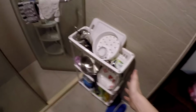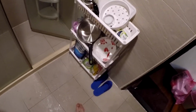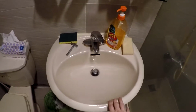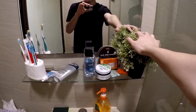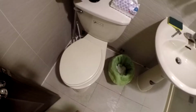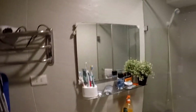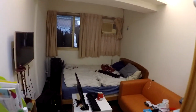I use this rack to hold my dishes, and on the bottom I have dish soap and laundry detergent and stuff like that, cleaner, because I don't have a kitchen space in here. Here's my sink. I got a little shelf here. It came with this fake plant. I did not buy this. Of course, I have a hair dryer up there, and then, you know, towel rack. Hang a towel on the back of the door too. Yeah, that's my bathroom.